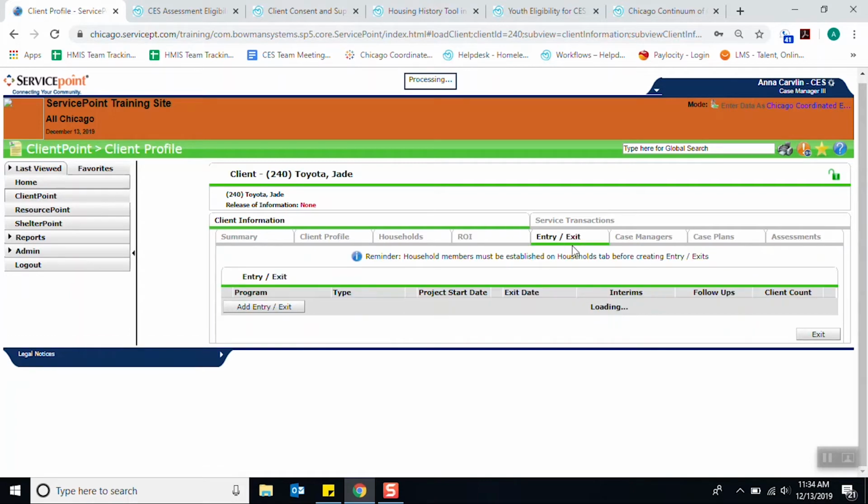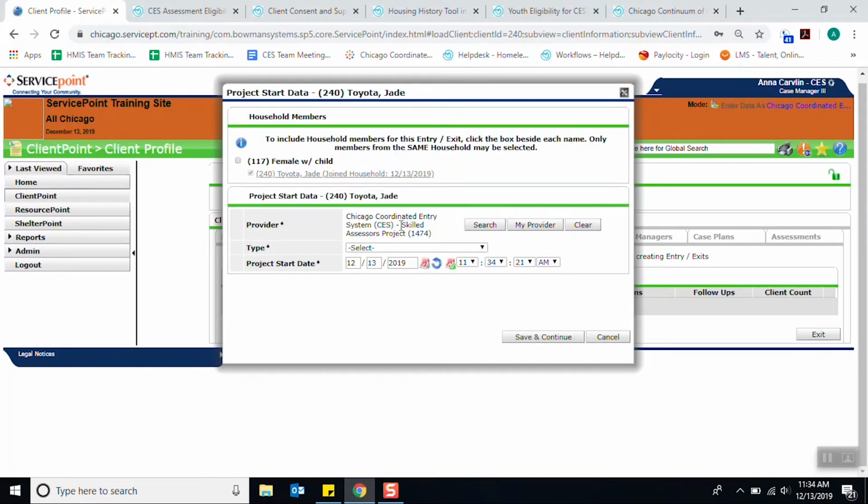So now we're ready to enter them into coordinated entry. I always double check I'm in the correct EDA mode. We're going to add entry. This auto populates to the 1474, and then we're going to do HUD entry. You would backdate this if you had done a paper copy 2 days ago and then are inputting it today. Otherwise, just leave this.